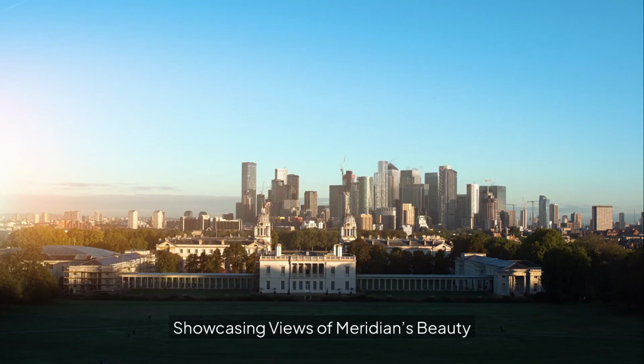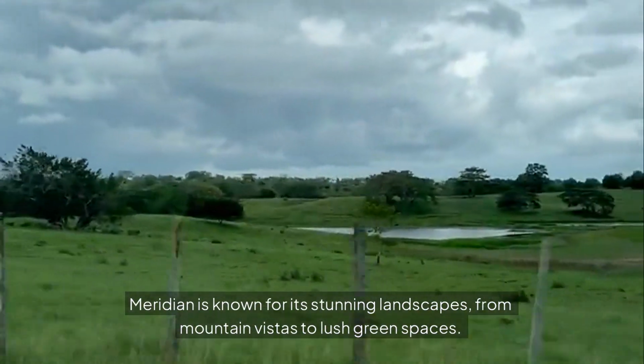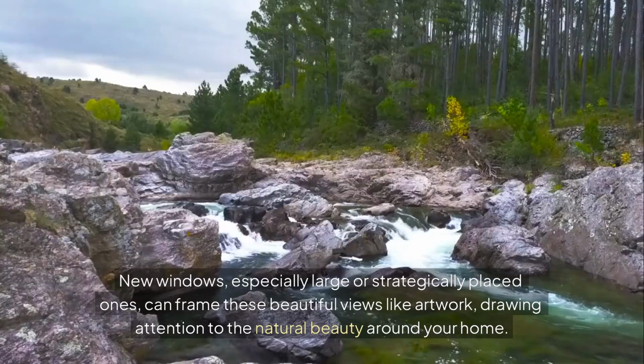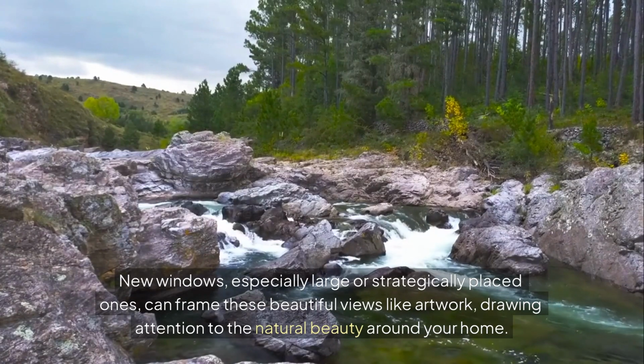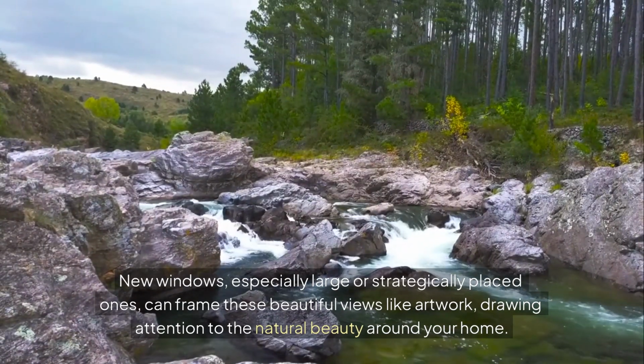Showcasing views of Meridian's beauty. Meridian is known for its stunning landscapes, from mountain vistas to lush green spaces. New windows, especially large or strategically placed ones, can frame these beautiful views like artwork, drawing attention to the natural beauty around your home.